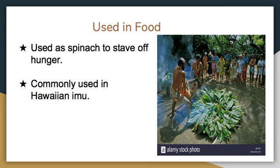The tea leaf is also commonly used in the Hawaiian imu. A Hawaiian imu is basically a pit underground which works as an oven. When making an imu, the Hawaiian people would put all types of food in it, such as regular pigs and also other things such as fish. To keep these foods from contaminating each other, the tea leaf was commonly placed as layers between these types of food to separate them.